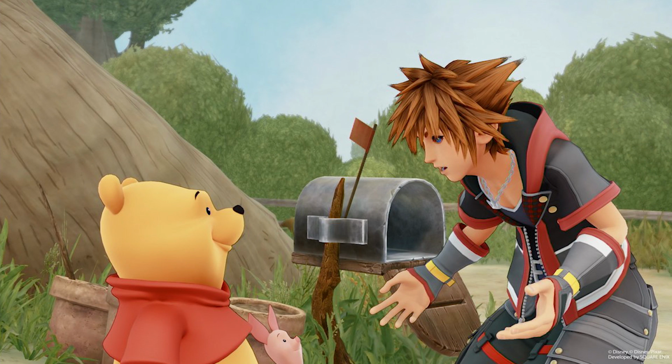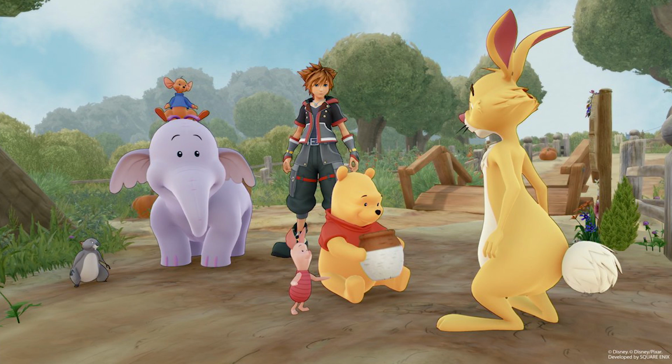So moving on to the 100 Acre Wood, nothing too major here. I mean, it's 100 Acre Wood. I never really cared too much for this world in the Kingdom Hearts series, but I have always viewed it as a staple, and it wasn't something I necessarily wanted to be kept out of Kingdom Hearts 3, because it would just be weird, you know, to not have 100 Acre Wood.